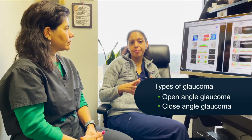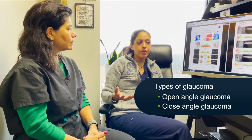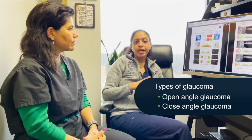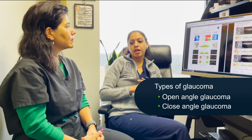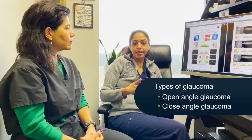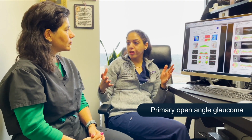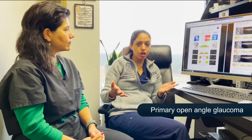And the most common type in the Western world is primary open angle glaucoma. It just so happens that we here tend to be more open angled. In Asia, specifically in Southeast Asia, China, and other Asian countries, you'll see more closed angle glaucoma. And I think that just has to do with different genetics and different anatomy between the different regions of the world. Within open angle glaucoma, you can have primary open angle glaucoma, which means that there is no other cause for the glaucoma. You just happen to have glaucoma and get it for no secondary reason that we can find. And then there's also secondary open angle glaucoma.